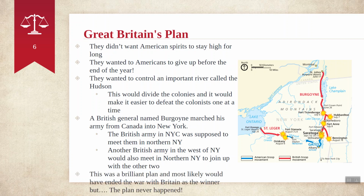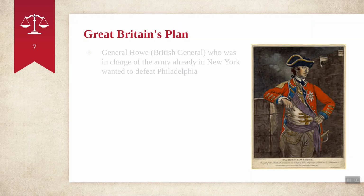It was a brilliant plan, and it really most likely would have ended the war with Britain, because they really needed control of that Hudson River. The Continental Army depended on it for a lot of things like communication and supplies. But the thing is, the plan never happened. This was a great plan, but it never happened.